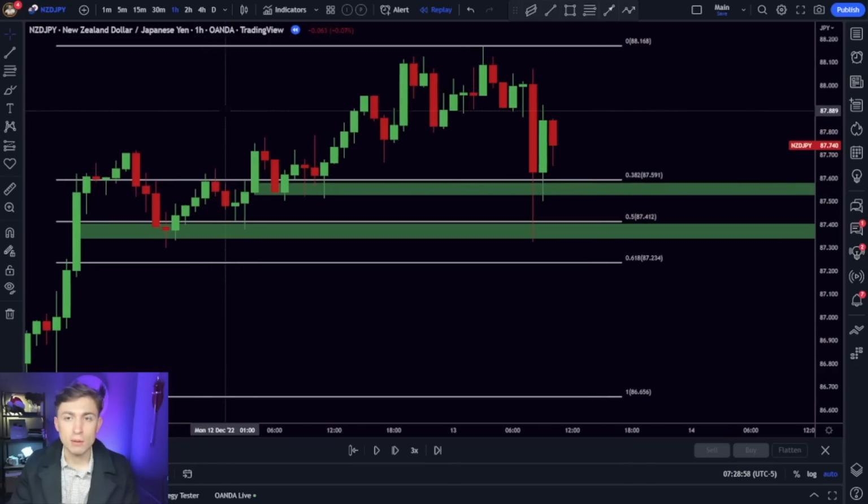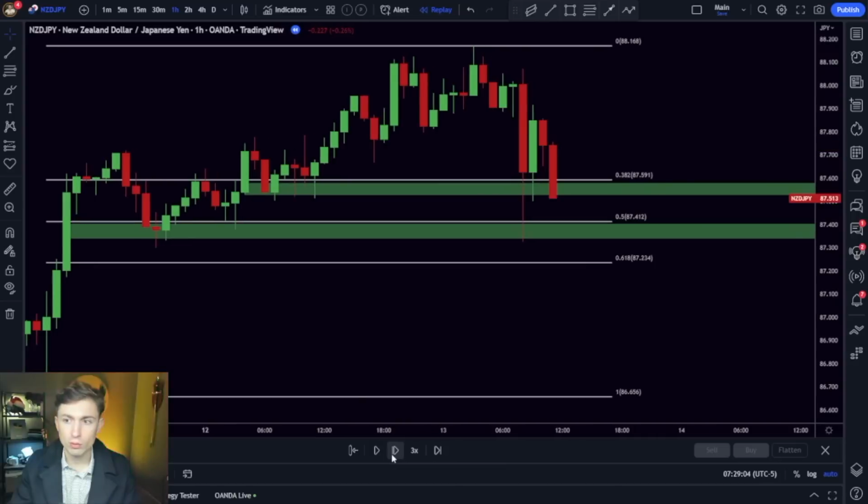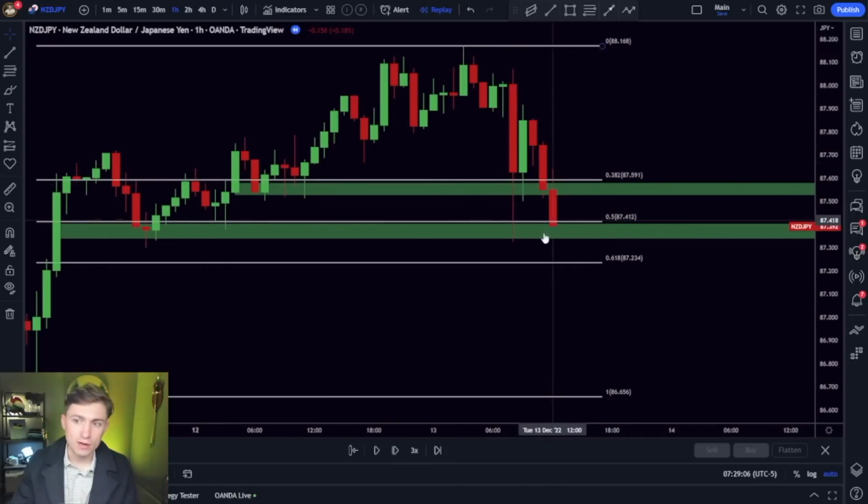Now let's take a look at what actually happened. So price comes down, and if I can just step forward, the question is, would you enter this trade? Are you in on the trade? Well, here's what I did. I bought this currency pair. This is NZD JPY off of the 1 hour chart. I bought it right around this area.